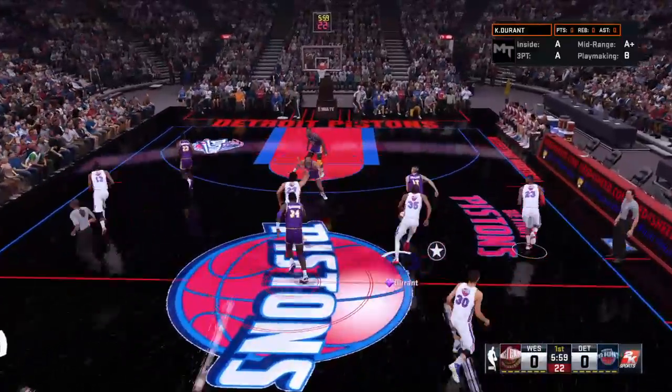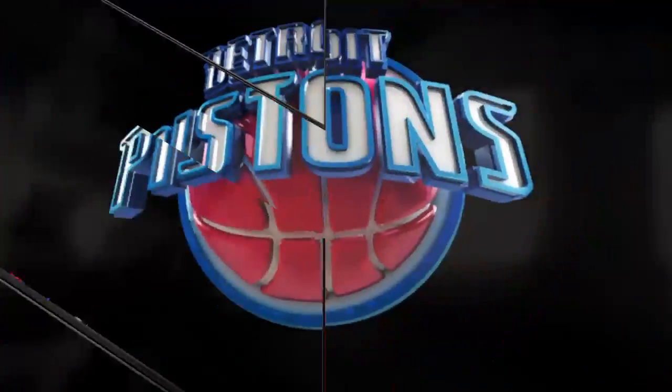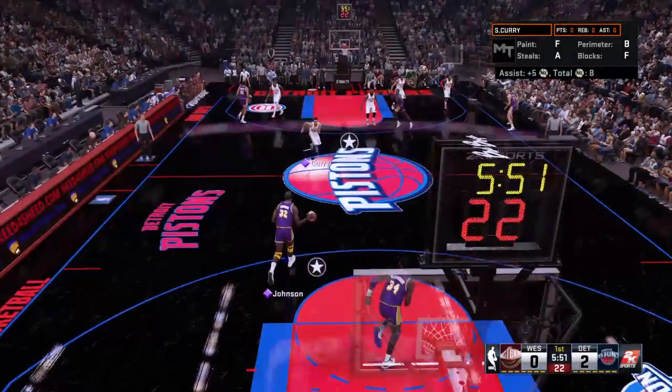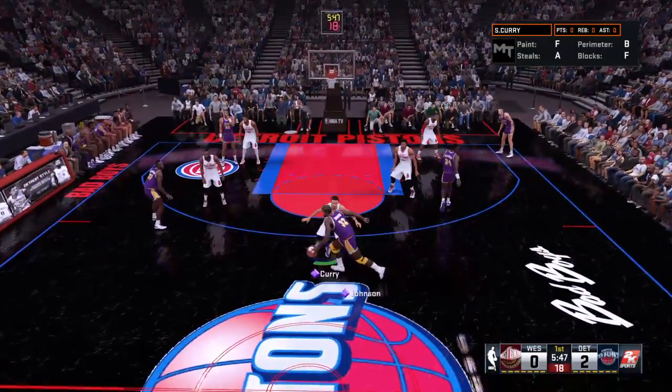So Detroit will get the first possession. Durant, the pass to Davis. A great 1-2 punch. Beautiful pass and nasty jam. Well, that was quick. You got to leave some guys back on the tip-off. Otherwise, it can turn right into a fast break, as we just saw.